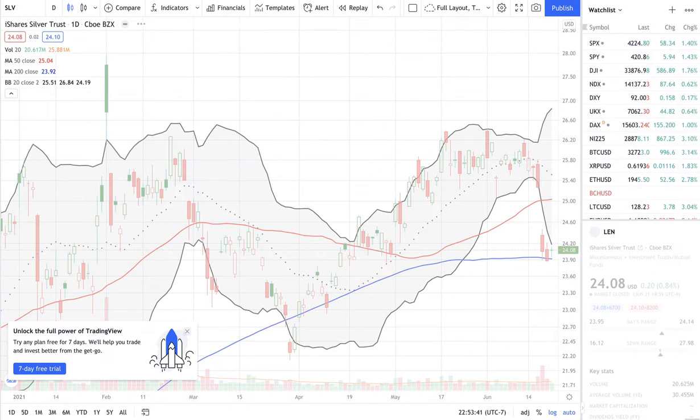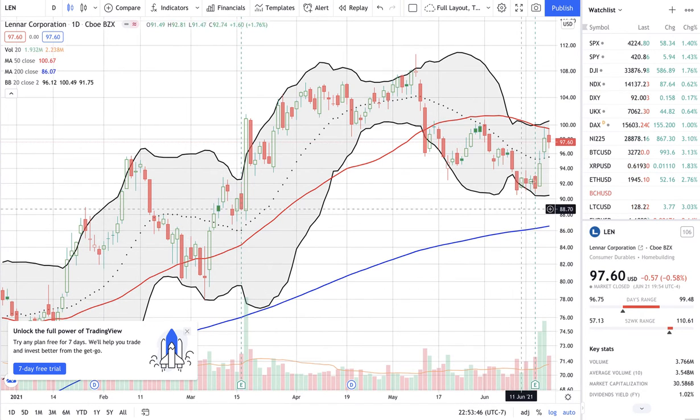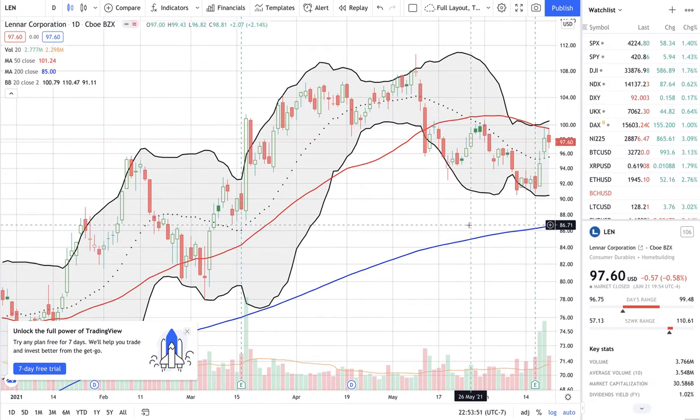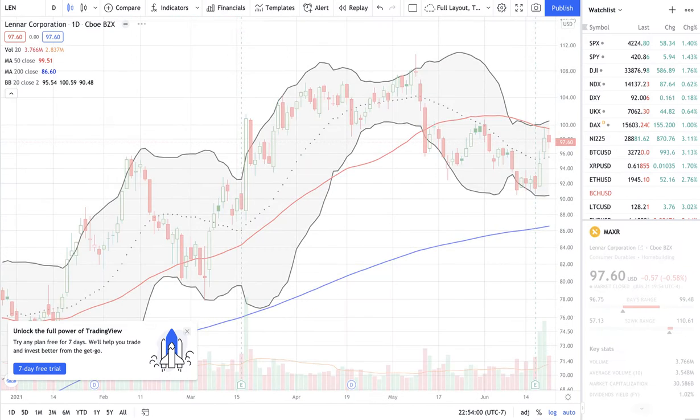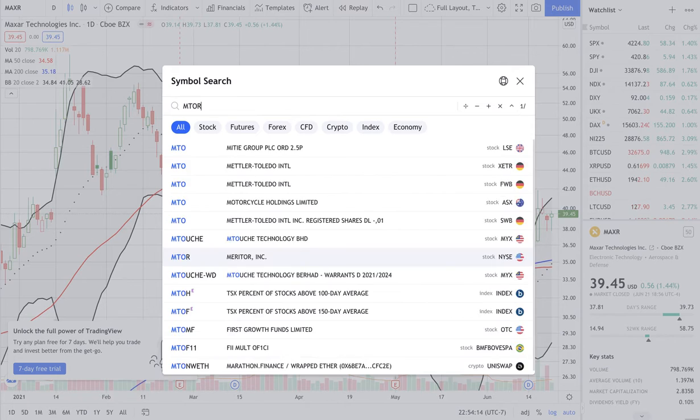Lennar, one of the few individual stocks I had that actually had a negative day, down just 0.6%, but it's still important that it failed for a second day in a row to break this 50-day moving average resistance. So that's still a point of caution, even though Lennar may have changed the tenor of the housing plays. Maxar Technologies up 1.4%. I went ahead and bought, as I mentioned in the last post. I like this bullish breakout above the 50-day and 200-day moving average. I went ahead and bought the dip intraday.